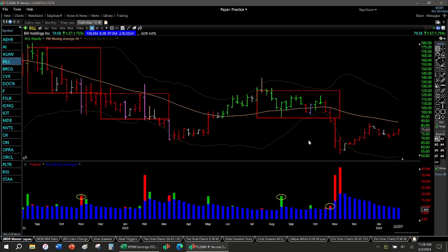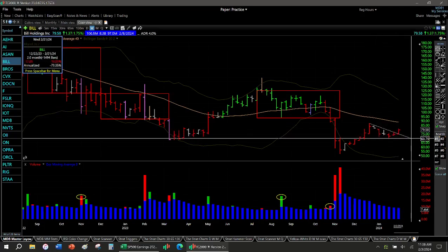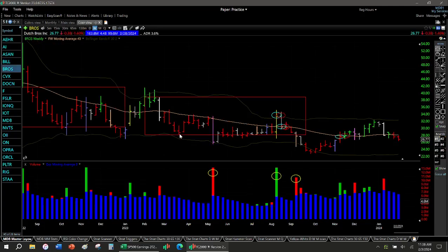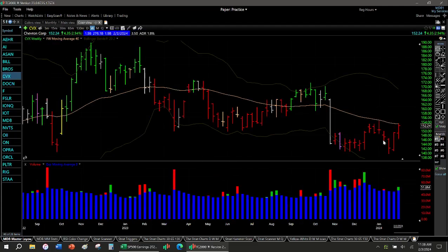Interesting. This might be a little box forming here, because we got a pronounced upside and a pronounced downside. Am I going to trade this? No. But I'll keep an eye on it. Ugh. My stock pick. Awful.